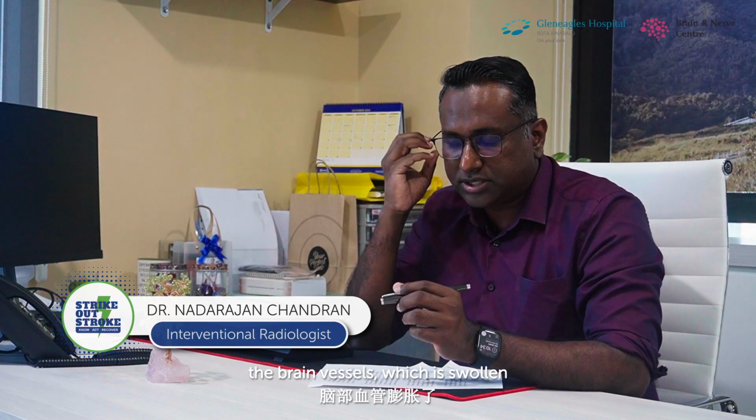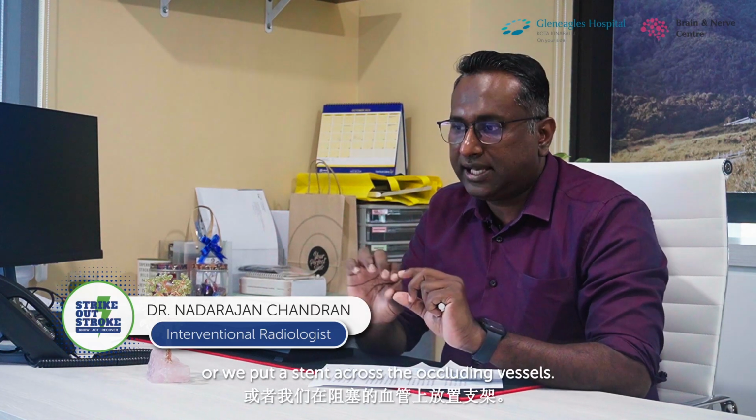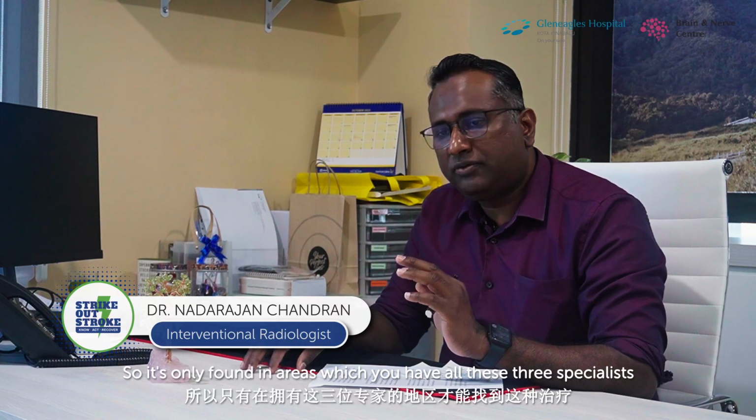The second thing is aneurysms, the brain vessels which are swollen. In these cases, we do either a flow diverter or we put a stent across the vessels. In some cases, we coil the brain aneurysm in order to prevent it from rupturing or to stop the bleeding from occurring. These types of treatment are very novel and very focused towards advanced care of stroke patients. So they are only found in places where you have all three specialists available and the services provided, which is something like ours in Gleneagles.